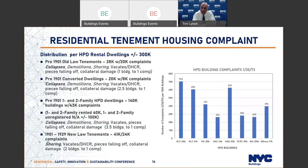Regulated tenant group means you can't demolish them. Shoring, for sure. Vacates, difficult to do a vacate of a dwelling unit where you've got renters in there, or you've got co-ops and condos where these things have been converted to co-ops and condos. Pieces falling off, you bet. We have pieces falling, cornices fall off, brownstone falls off, bricks fall off. Very common in this universe. Collateral damage, yes, because developments adjacent to these buildings are numerous. 2.5 buildings to one complaint. When you think of it, it's actually 16,000. It's nearly 1-to-1. So good candidates for a problem, I would say yes.